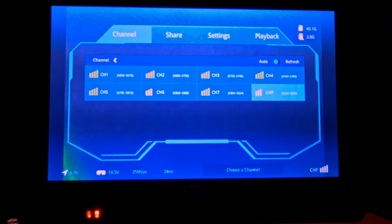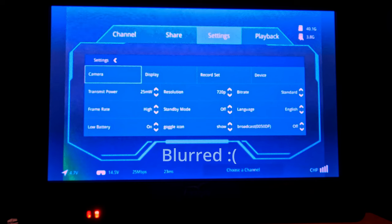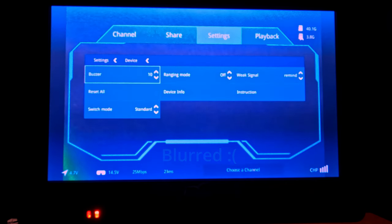Okay, here we go. So I have my goggles connected to FlySight HD screen recording with Hero 10. So hopefully this is clear and sharp enough for you to see. We are currently in standard mode. We have 7 channels available and 1 public. If we go to settings, device, we have now a new mode available called switch mode. This is, as you can see, currently set to standard.